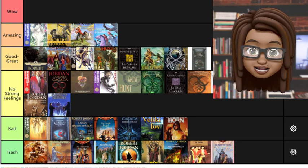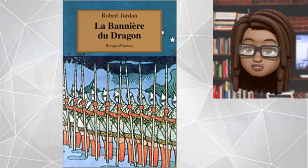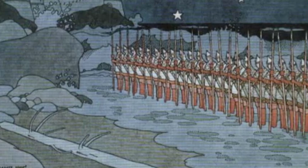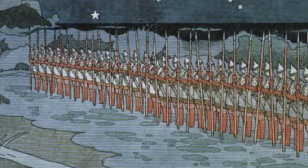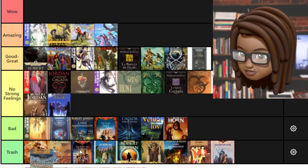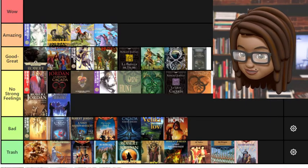And of course, second half of The Great Hunt. Here we go. This is another classical art piece. It's just a bunch of soldiers standing in a line. I don't know the name of this one, but here's the full image. Nothing to do with this book at all. This one is also trash, and I'm going to say it's more trashy than the last one.